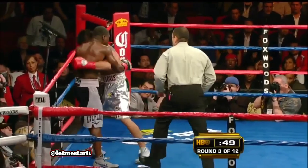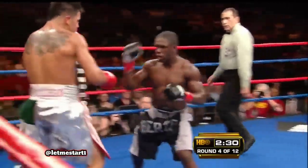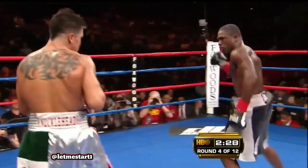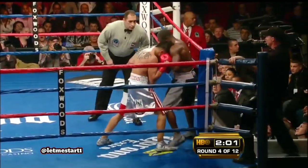Hard right hand by Berto. Another big hook by Ortiz. Andre Berto laid on the ropes. I agree with you. I don't know why he kept motioning him in, because every time Berto would motion Ortiz, it was like, I will not be denied. And that's the way he's fighting.